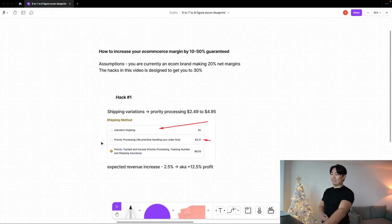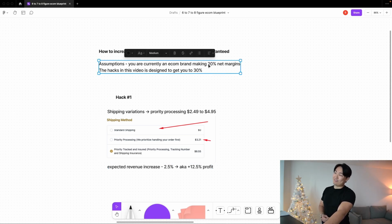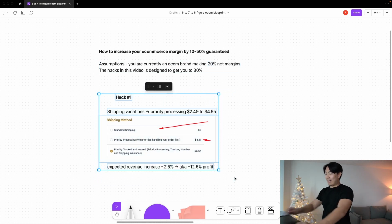And what's going to happen is, and this is across a sample size of like $2 million in revenue, you're going to see like 50K increase in revenue of cash collected. And that essentially will translate to around a 2.5% increase in total revenue. But because you're not doing anything extra to get this revenue, it basically translates to like a 12.5% increase in profit, because 2.5% increase of 20% is 12.5%. So you can use this little hack to literally add 12.5% to your bottom line, right? So if you're making 200K a year, just by doing this, you're gonna add like 20 Gs.